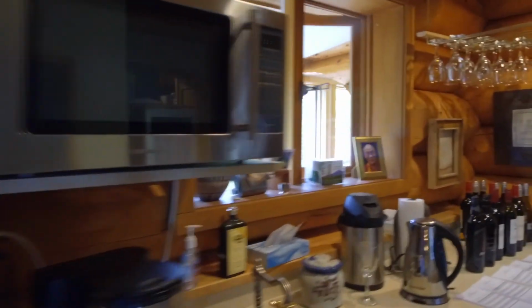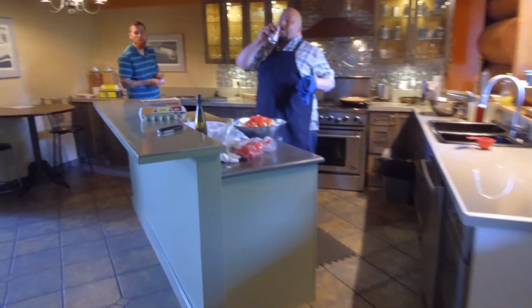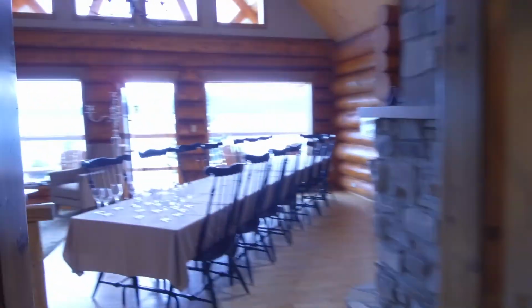Selection of wines for tonight. Look at this. This is beautiful. All these wines on the go. Surprised the chef's not always got a beer going. I was going to say the chef's not sipping any wine while he's cooking. No, I always drink red when I cook.